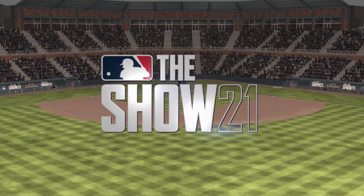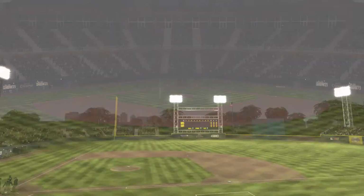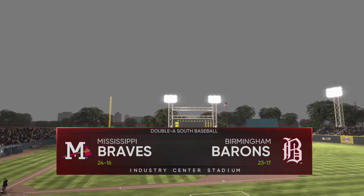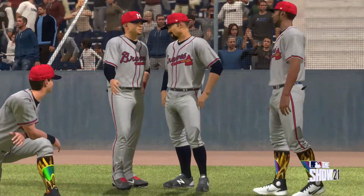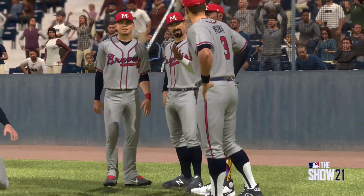The game's future stars are on display as minor league baseball comes your way on The Show. Tonight, game 2 of this 3-game weekend series between the Mississippi Braves and the Birmingham Barons. The Barons aim to notch their 7th win in a row right after this.